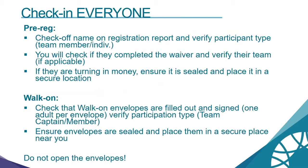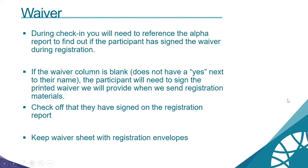And then you're going to check if they're a walk-on person, if the envelope is filled out and signed at the bottom, and there's one adult per form. Verify their participation type, if they're a new team member or a team captain, so you know how best to direct them to the next step. Ensure envelopes are sealed and place them in a secure place by you, and then do not open the envelopes.